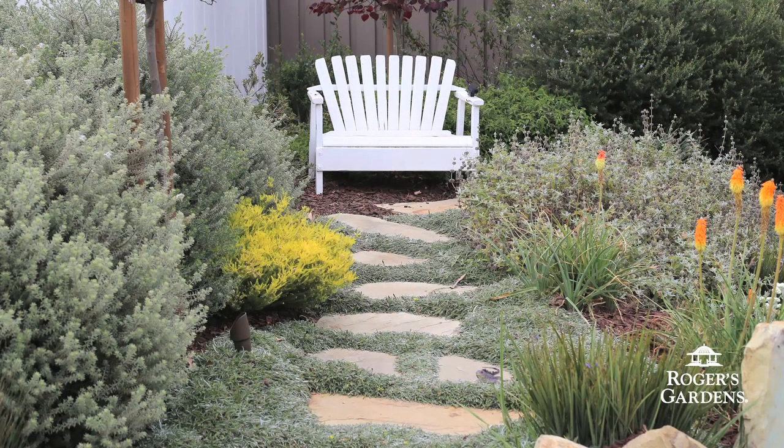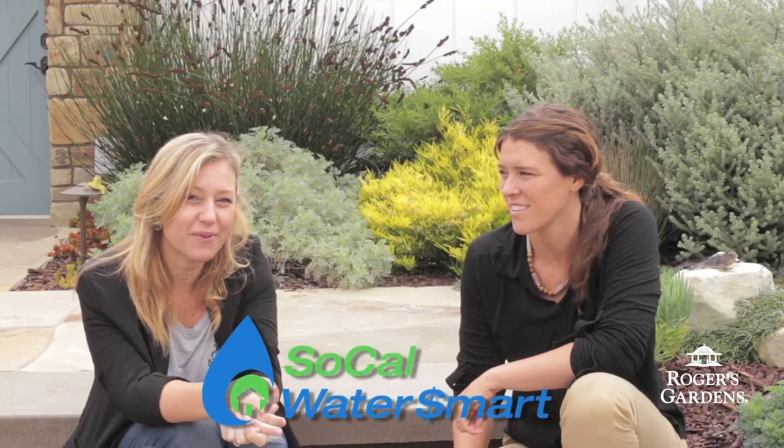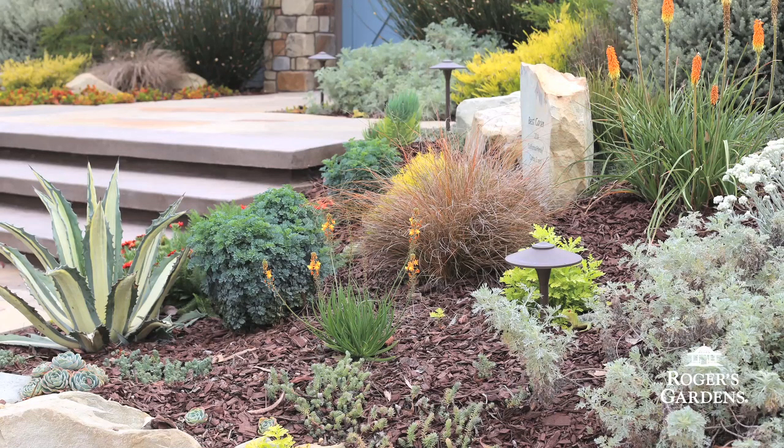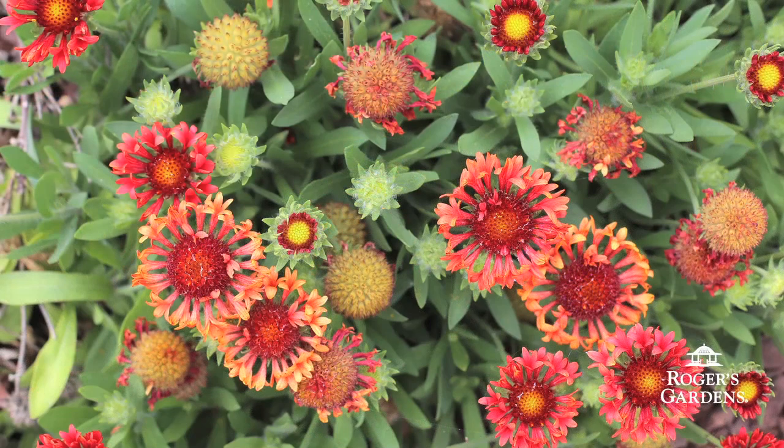So when someone goes to remove their lawn, what other kind of incentives can they expect to get? Well, our local government has a rebate program where for every square foot of lawn you remove and replace with something permeable, you can receive up to $2 to $3 per square foot. So check with SoCalWatersmart.com to find out if you're eligible and how much money you could receive. That's free money.